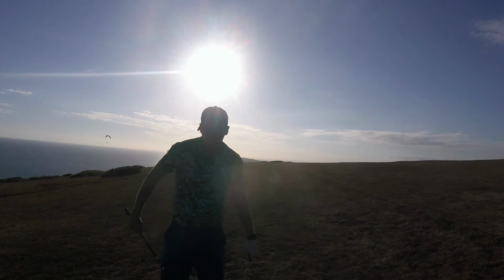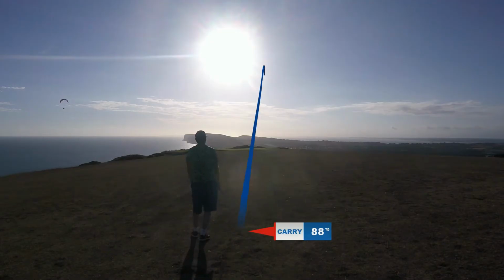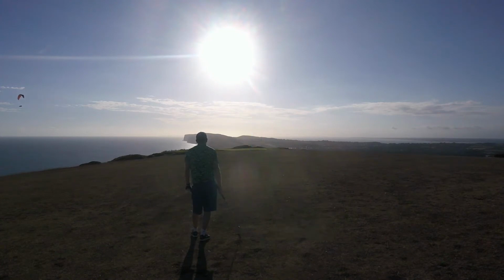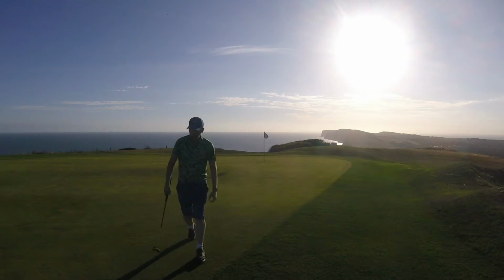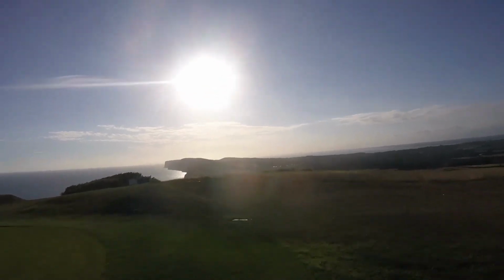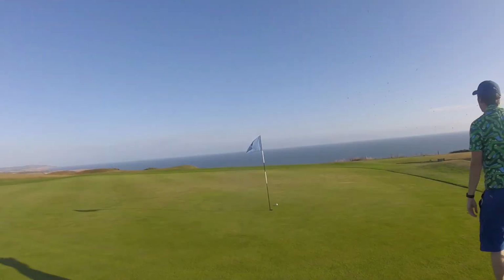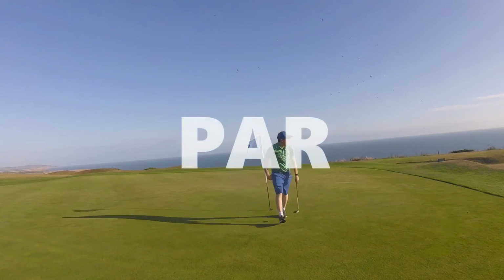Moving into the 7-wood again, 180 yard punt down, and again we've got just a wedge in hand here as we look to get on this green in regulation as well. 106 yards for that one, and once again we are there in regulation with a birdie putt, and once again we've done exceptionally well with that first putt. And that leaves us with a short putt here to tap in for par. Happy with that one with a fist bump.